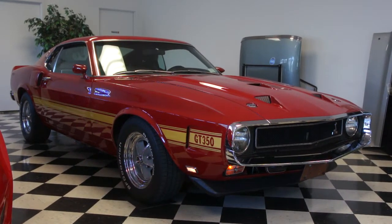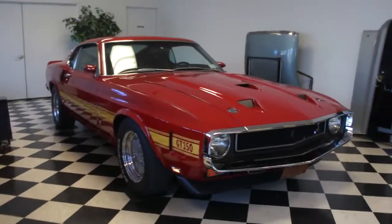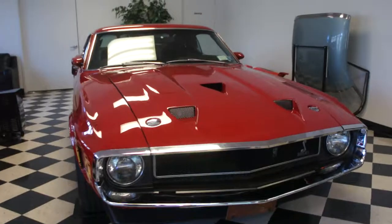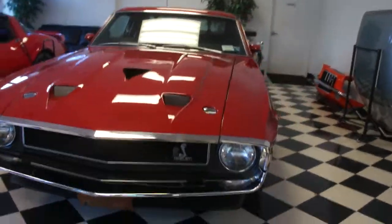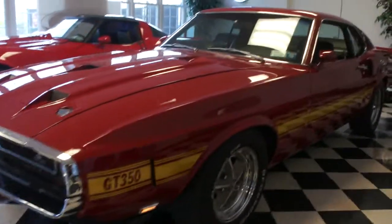Today we have a 1969 Shelby GT350. Beautiful car. Fully loaded too. It's got power steering, power brakes, air conditioning. Full matching numbers. Motor, transmission, rear end is matching.